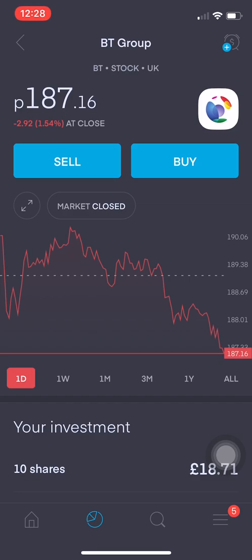So I do expect BT to fall a little bit further. That's just a hunch. And I believe they are about to go ex-dividend this month or next month. Can't remember. And the dividends are for about 5p.